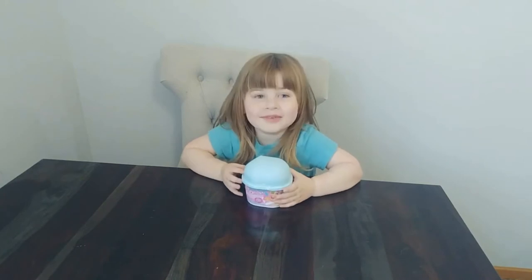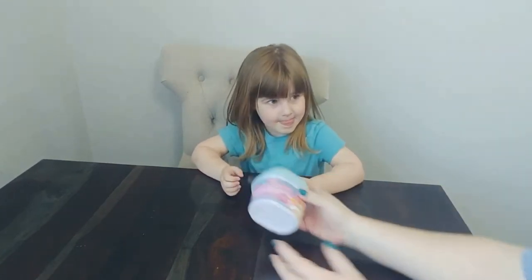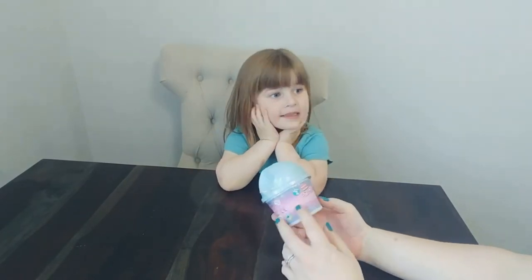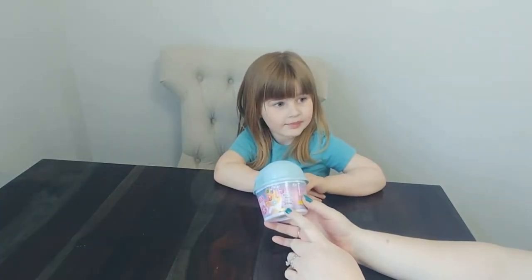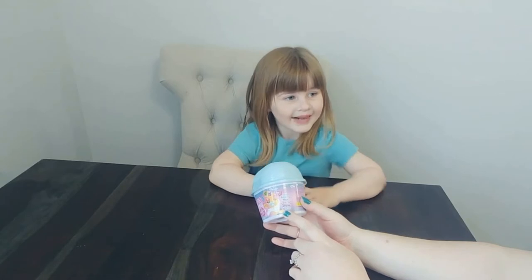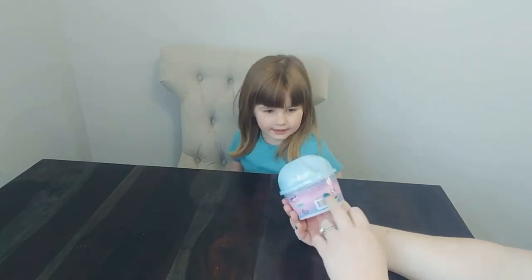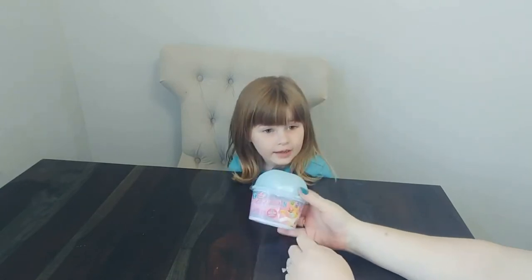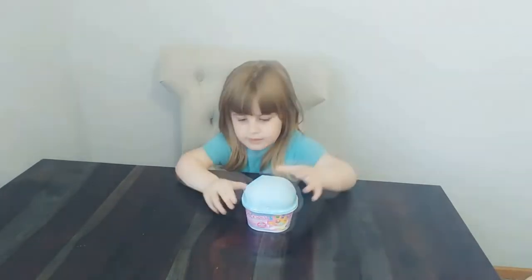Hi, friends. Today, we're opening the Num Noms. Let's see. What is it? What's it called? Okay, so it's Num Noms Snackable Snow Cones Series Three. Add water for magic scented snow surprise. Yeah! I wonder what it's going to smell like. Maybe raspberries or strawberry. Ooh, that might be good. All right, why don't you try opening it and we'll see what's inside.